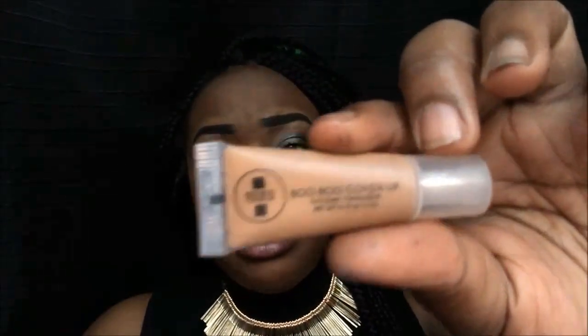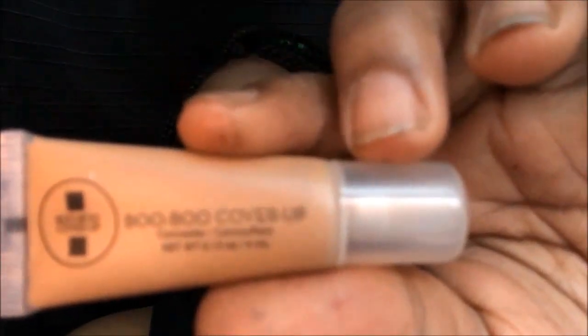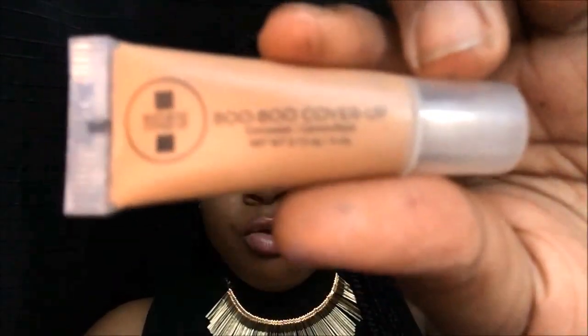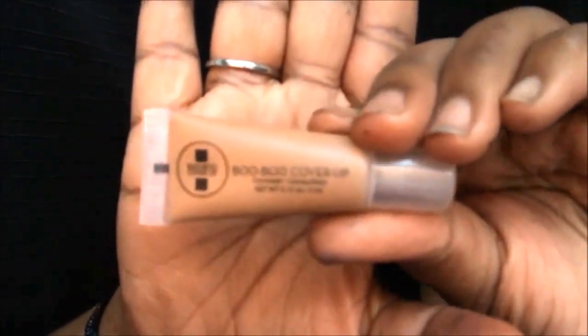Then I got this concealer that I got in the Ipsy bag. Oh my God, it's so smooth and it's so creamy. It's called Boo Boo Cover Up, but it's too light for me, so even if I do use it, I'm going to have to put on a layer of fawn on top of it, which is too much caked up on my face, especially in the summertime.